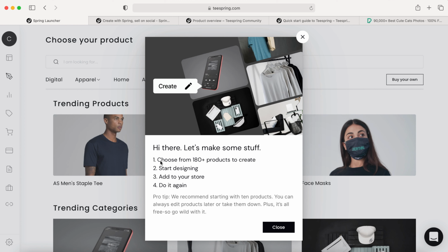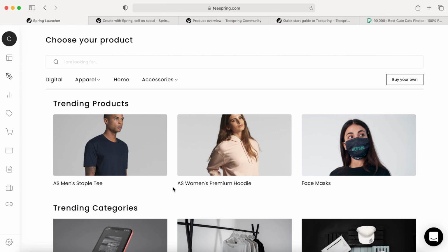So here they say choose from 180 plus products to create, start designing, add to your store, do it again. And there's a pro tip, they recommend you starting with 10 products. You can always edit products later or take them down, plus it's all free, so go wild with it. So first you have to select a product.